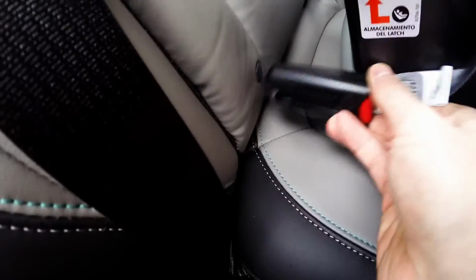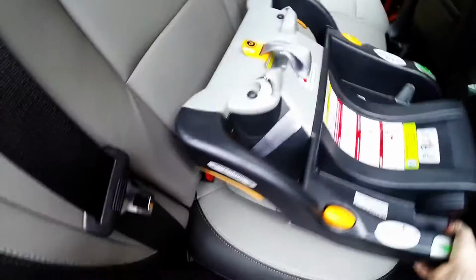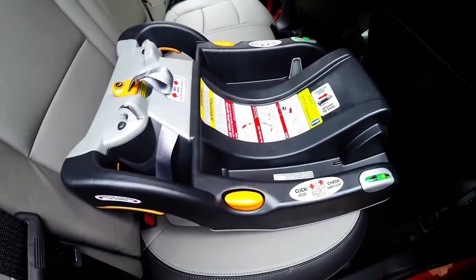So that's not going anywhere. And then you do the same thing on the driver's side. There's the button right there, the little picture. You feel where it's at. It's roughly right about there. Just kind of take a guess. You push it in there, and we're locked in. Now, obviously we're not done. So now we've got to torque it down.